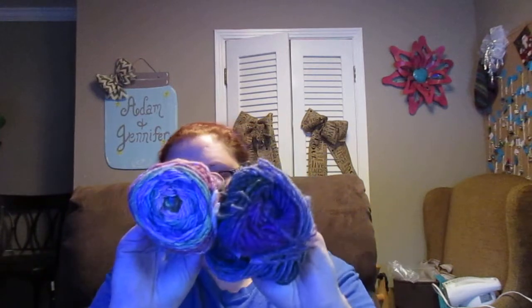Here's a couple more of the Noro kind. This one says Kama, and this one is Karomo. Number 10 and number 2. So they're both really pretty. This one is like these. These are all the same kind-ish. And then this one's different, but I'm not real sure exactly how it's different. Well, I'll have to figure that out sometime.